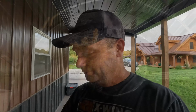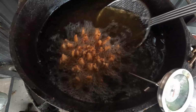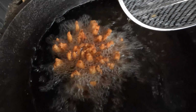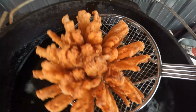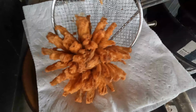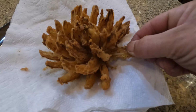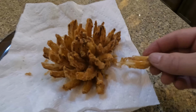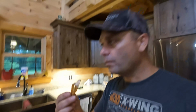All right, it's probably been a couple minutes. I'm gonna flip this over, take a look at it. Not the biggest onion in the world, but I think that'll be a nice snack right there. Pretty good.